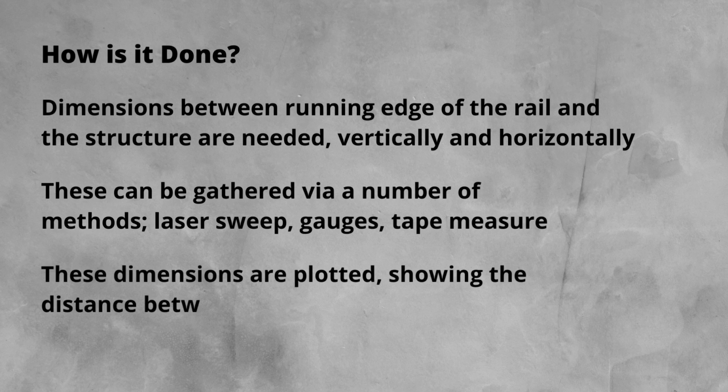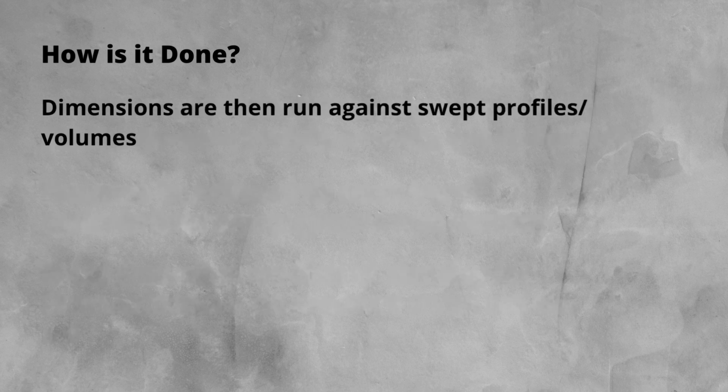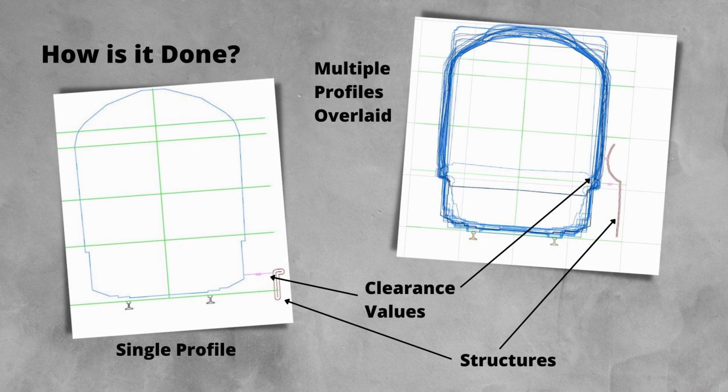These dimensions can then be plotted in special software, showing the distance between the structure and the rail. The software then runs this against a library of what is known as swept profiles or volumes. Remember earlier in the video I said that trains are dynamic, swaying as they move, with the amount of sway dependent on a number of characteristics? Well, a swept volume represents the maximum movement in all directions a specific type of train could achieve. This means it is the maximum space that the train could occupy at any time. This is then compared to the structure, with the shortest distance between the two giving the clearance value.